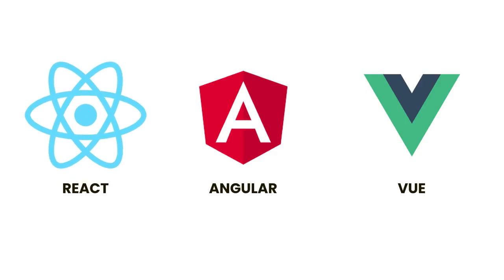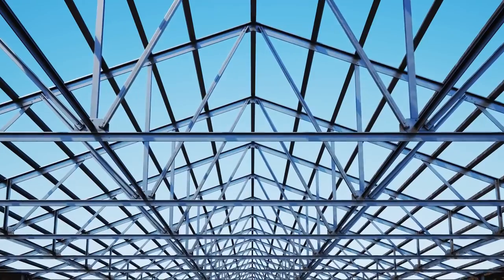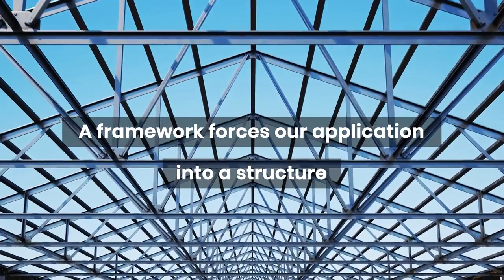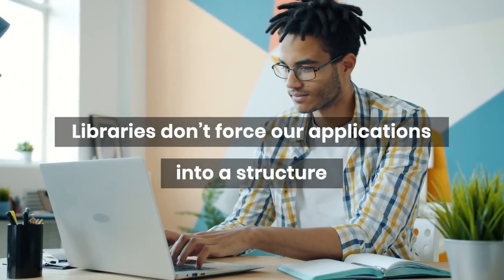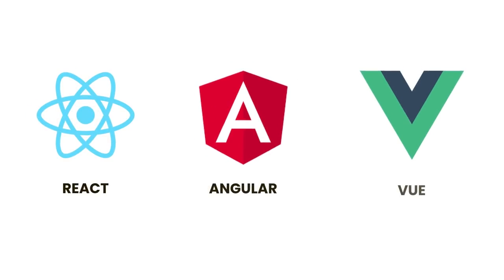Now, more accurately, React is not a framework, it's a library. The difference between a framework and a library is that a framework forces our application into a structure. So all applications built with a framework like Angular end up having a similar structure. So as you move from one project to another, you will see a lot of things are familiar. Libraries don't force our applications into a structure. They just provide some code for us to reuse. But subtle distinction aside, all these tools serve the same purpose. They help us build applications faster.